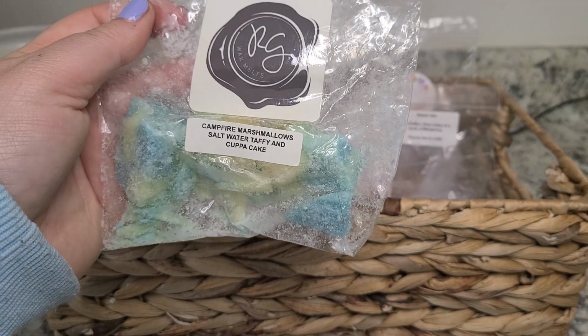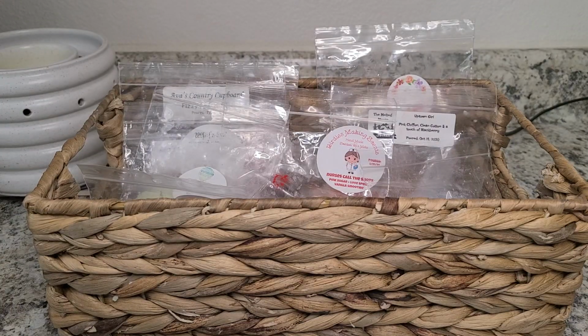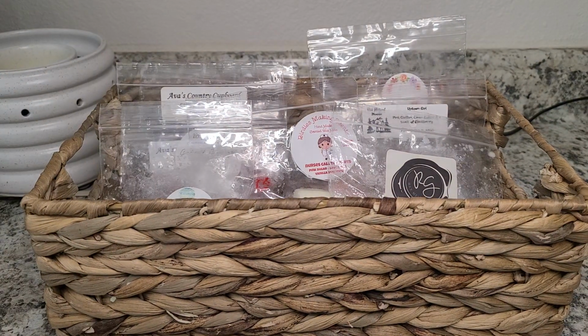Well, this bag looks rough. This is from Rose Girls in Campfire Marshmallows, Saltwater Taffy, and Cupcake. This one's really, really good. I absolutely loved this one. Oh, it's so good. It's like a yellow cake, but with this sticky, sweet note. It's slightly smoky, but not super overwhelmingly smoky.